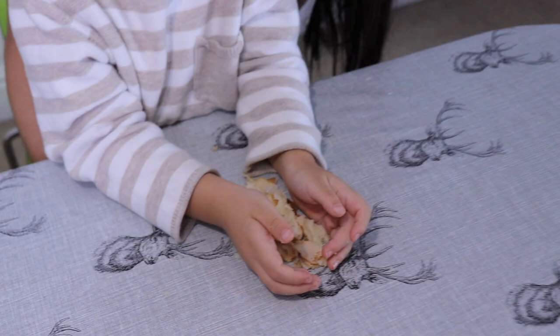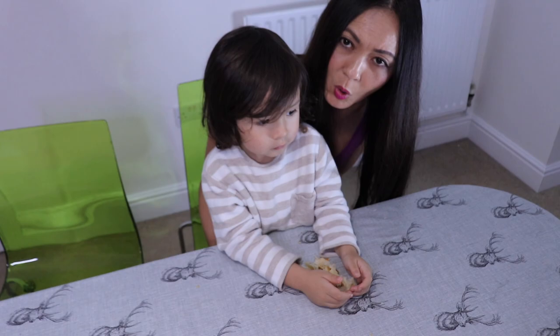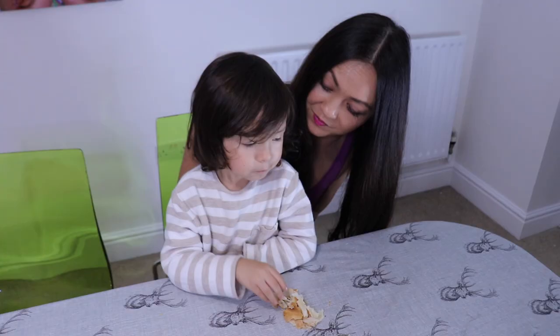Everyone has their own technique for eating sausage rolls. So he eats the inside and then leaves a little pile of pastry at the end. He eats some of the pastry, but he doesn't like all of the pastry. But Mom, what? I want to have one of those. The cherry bacon. I'm going to throw up after I eat that candy.